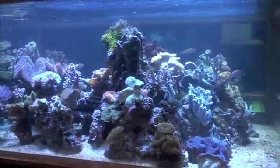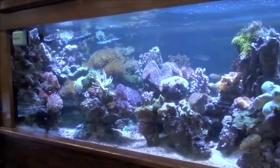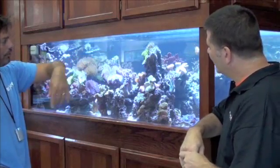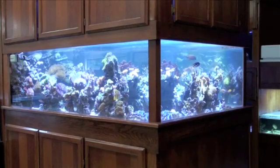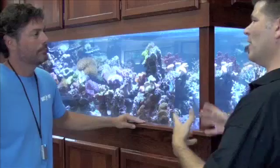You can tell you've got the experience, because 460 with this height and depth, I drool every time I hear it. Yeah, it's a nice dimension too. We made it viewable from three sides, which is unique, instead of just having it up against the wall.